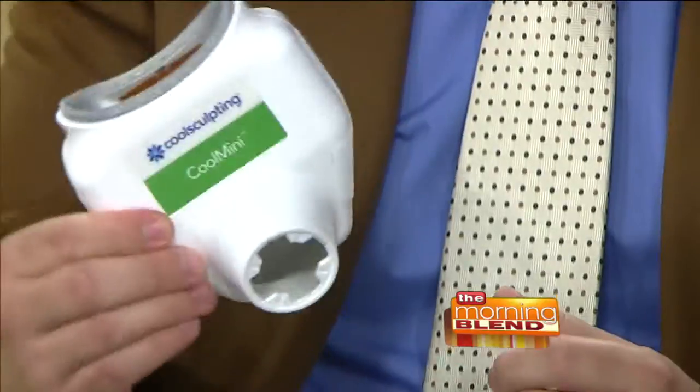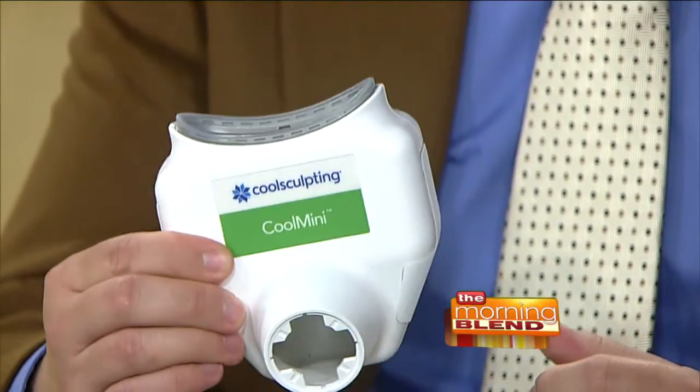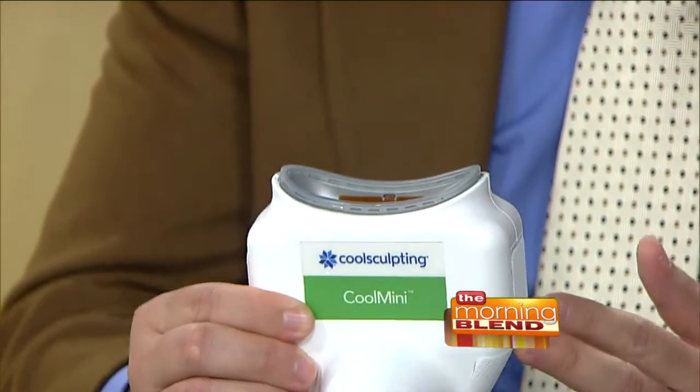Less than 5% of patients will require pain medication, and less than 1% of our patients will require any sort of oral prescription pain medication. That is wonderful. You guys are one of the first to have this little device in the area. That's right. It's brand new, FDA approved. With my practice at Skiin, we are one of the first to have the CoolSculpt Mini available for use.